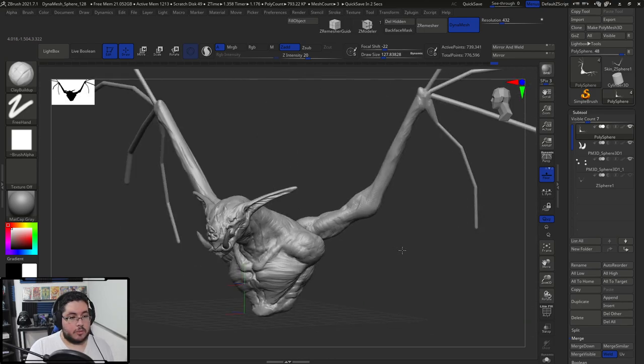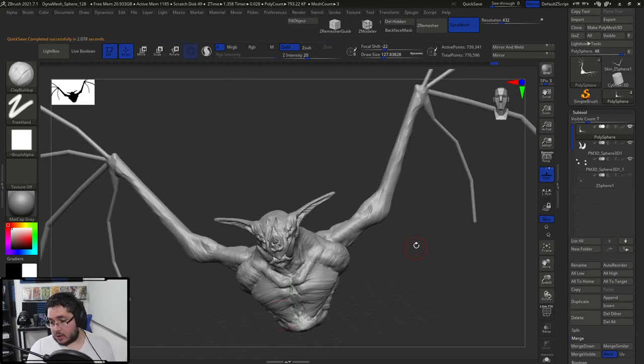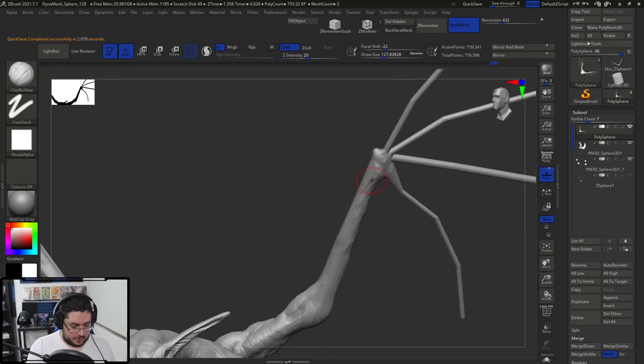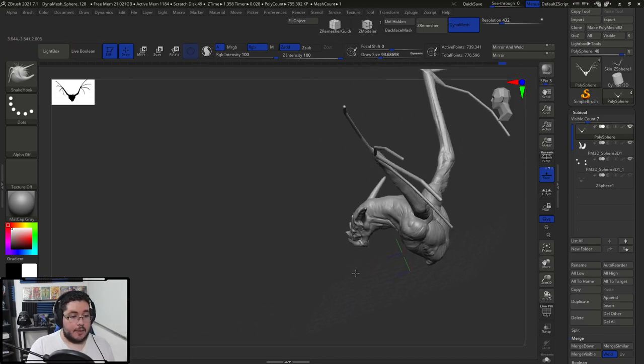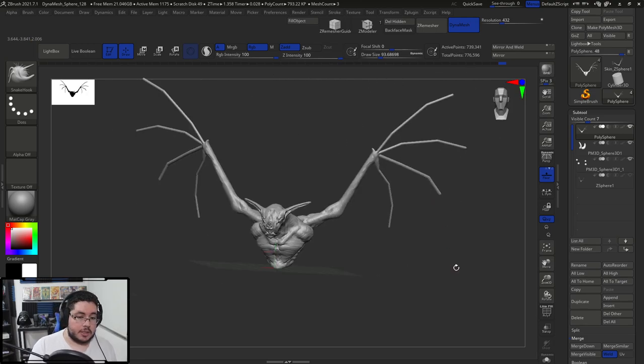Pretty, pretty cool. Now, for the wings themselves, how are we doing on time? Okay, we have 10 exact minutes to finish this. So for the wings themselves, let's just add a little bit there. These guys, as you can see, they pretty much fall into a plane, which is great for me because it's going to save me some time. So I'm going to append a plane.